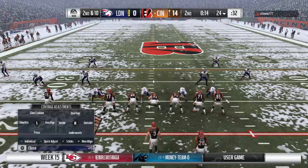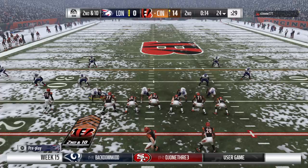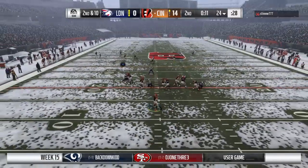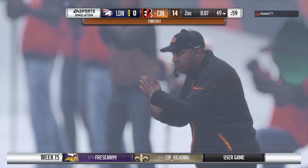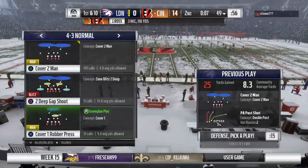All right, now, lucky 56. And 2nd and 10, he'll look to throw again. Wide open receiver complete. Now a timeout. 7 seconds left in the first half.